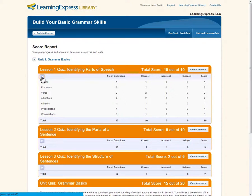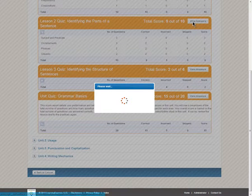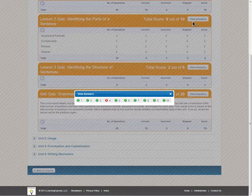Click the arrow to expand the report for each quiz or test. To review your responses, click View Answers. You'll see what you got right and what you got wrong, along with detailed answer explanations for each question.